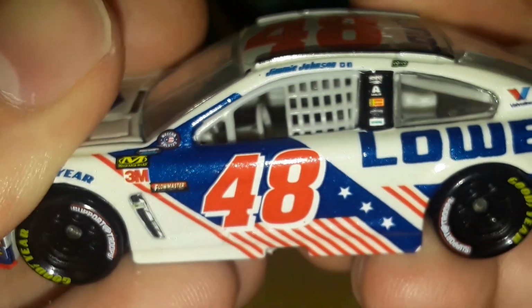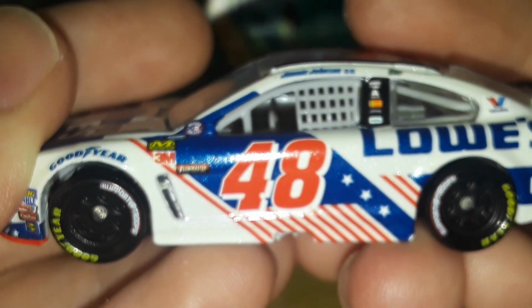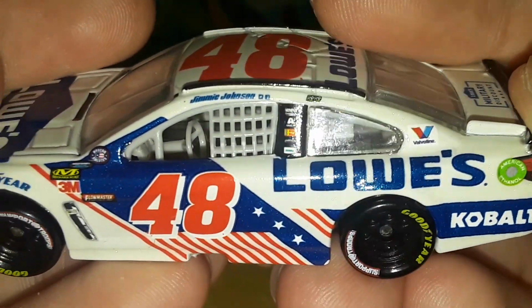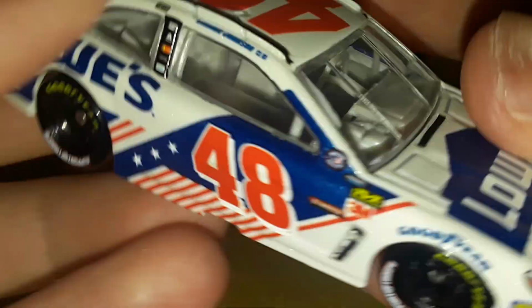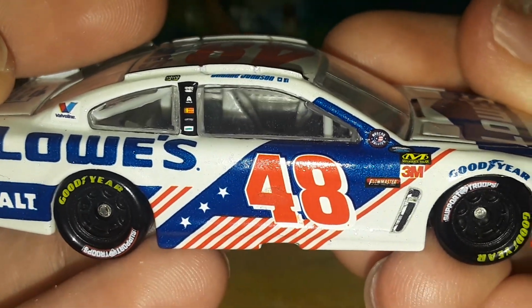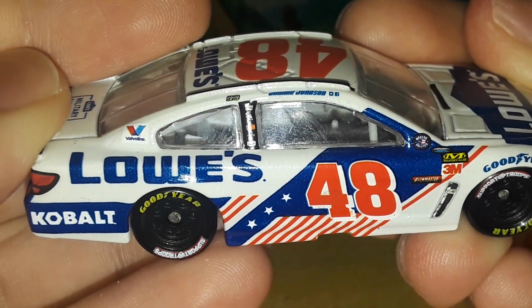Just what a cool Jimmie Johnson diecast to have in my collection. I'm really a big fan of this car, as you guys can tell. The camera will focus. There we go. You can definitely tell that metallic is a special finish, as well as on the hood right here. Another close-up of that. Really, really nice. I love how it's just not a flat blue. I love the metallic finish on here. It just adds so much to it.